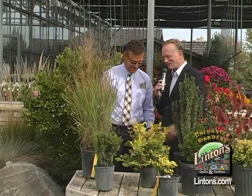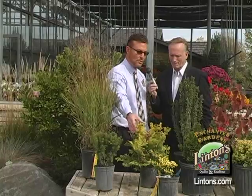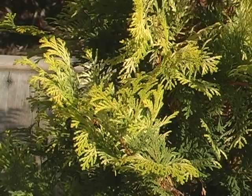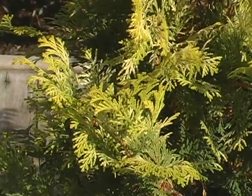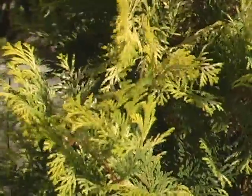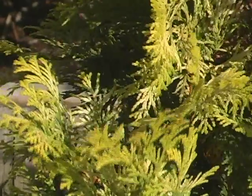Got some good color going on here, it looks like. Yeah, this is a dwarf evergreen here. This is a Cripsey cypress, prized for the beautiful, bright golden colored tips that you see there on those evergreen branches. Does well in sunnier sites. It's more of an upright, columnar grower. Doesn't require a lot of pruning, just does a nice job of naturally shaping itself. And also it maintains this look 12 months out of the year. Part of our Fall Frenzy sale, normally this is $9.99, on sale for only $4.99.